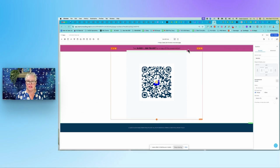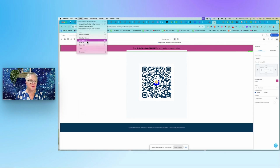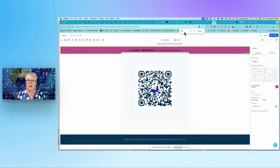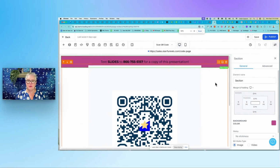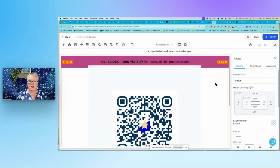But on every single slide, he uses this top header, which I thought was brilliant also. So he just has all the way through the presentation, this top little section, text slides to this number for a copy of the presentation. And then on the back end, you just have a little automation that will capture their name and email. You could have a little text message with them and send them the slides. So I just thought that was a brilliant idea also.